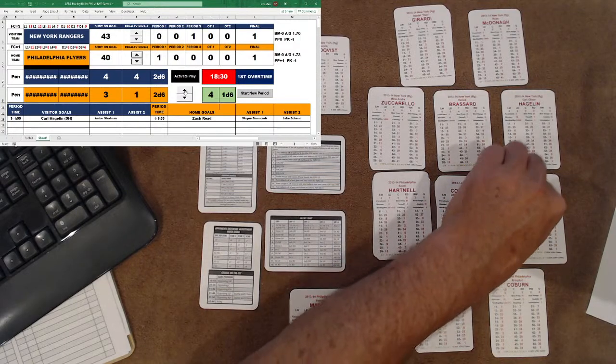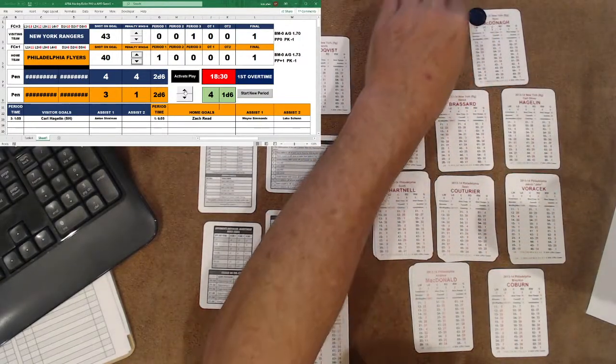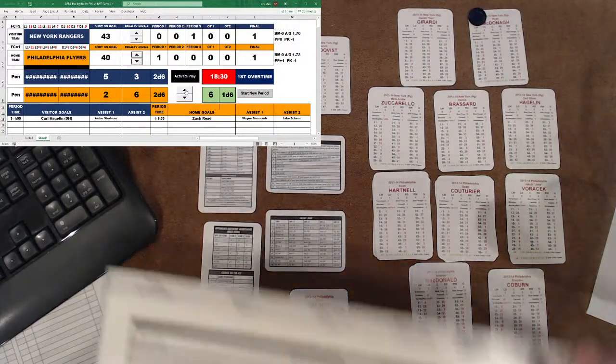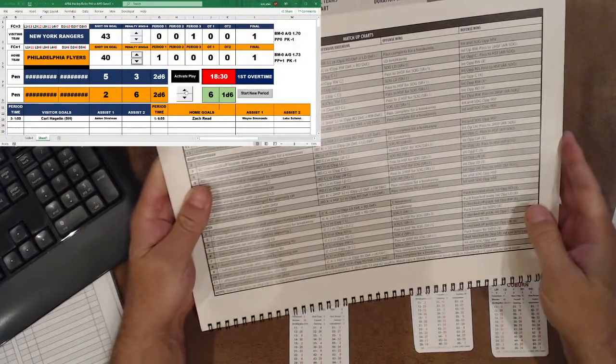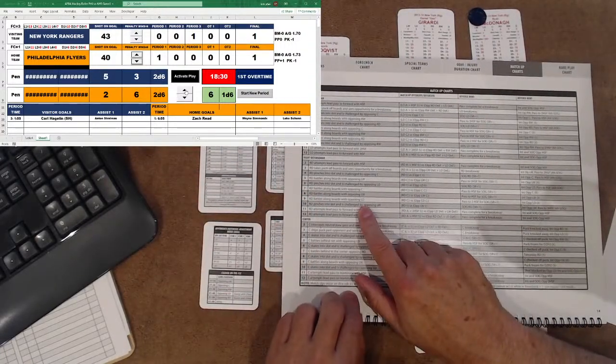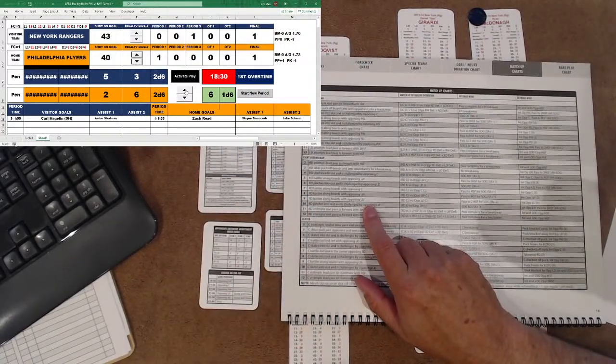He's going to give the puck to the right defenseman, Ryan McDonough. McDonough has it for the Rangers. 53, and 53 is a matchup check. Matchup check. Hold everything. I finally remembered to look. 53 is a matchup check. So we are going to look at 2 to 12 here. It's a matchup check.